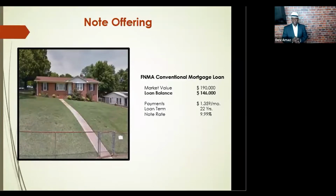So here is the scenario right here. This is a little house, as you can see, cute little brick house there. The value of this house is $190,000. Now, how do we know that? Well, we have a local real estate agent go out and take a look at it, and that real estate agent gives us their opinion of value based upon what they see. So the real estate agent said this house, he could sell it for $190,000.